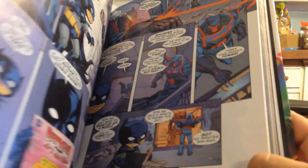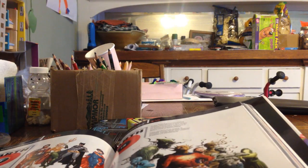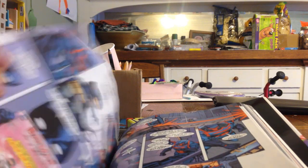So where the gutter loss is really noticeable, if I can find it, is in the map of the multiverse near the center of the book. No, it's not there. Huh, where is that map? Here it is.